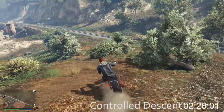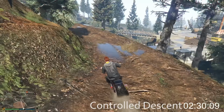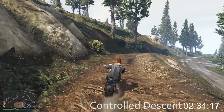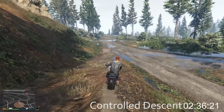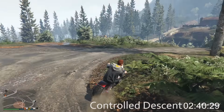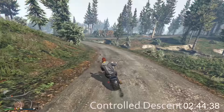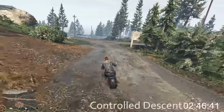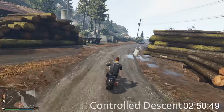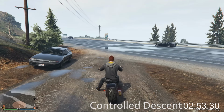Coming around to the tree of many crashes, but yeah, it's a tiny little bike, so shouldn't have too much problem there. Definitely not my fastest controlled descent. But in all three of these vehicles that I do today, I kind of went a little cautious just because they're all three known to get away from you. And I did not want to wind up tumbling off the side of Mount Chiliad. Little fishtail there. But we are down with the Sanctus in 2 minutes and 53 seconds.